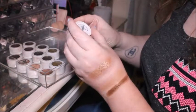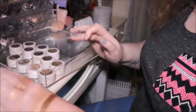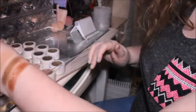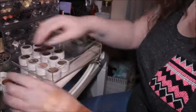This one as well is really nice. This one's Lala. This one's more of a rose gold. Again, it just depends on what palettes I'm going to pull. Oh, that's so pretty. I'm going to zoom out. Can't really zoom out much. Look how pretty that is.